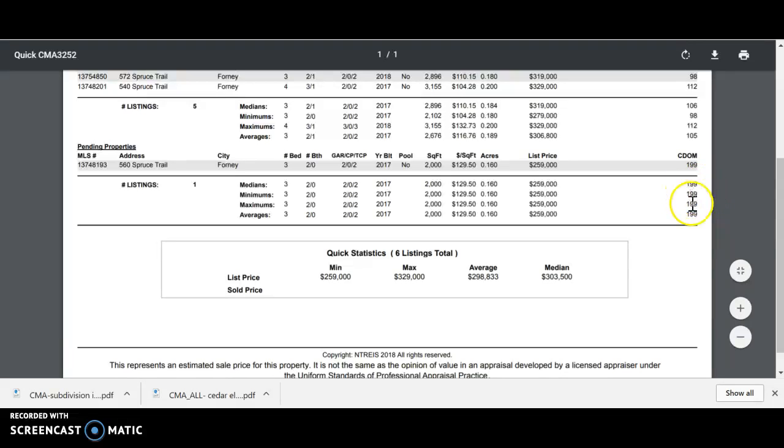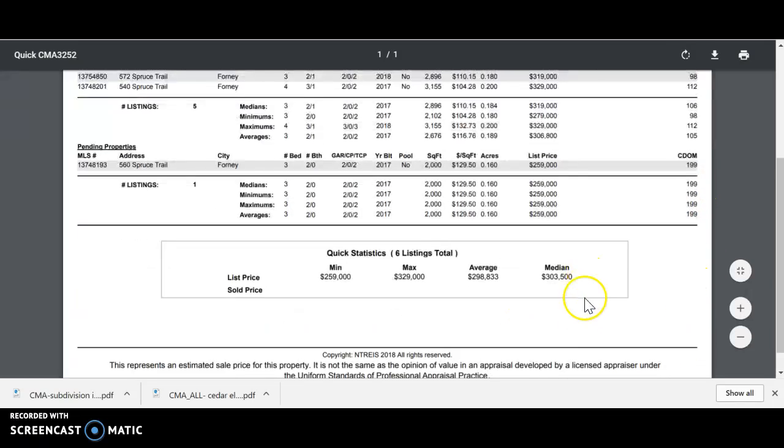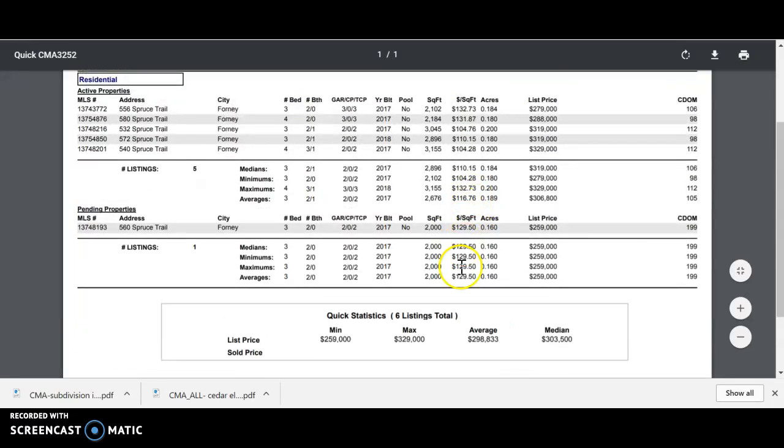So see how the days on market is just really high? That's because they never take them down. So that's why I don't want to skew what is actually being sold. But what I do want to know is what the average price is for what is sold. And these are at 129. These are all a good mix around there, but for the most part, I just want to know the average.